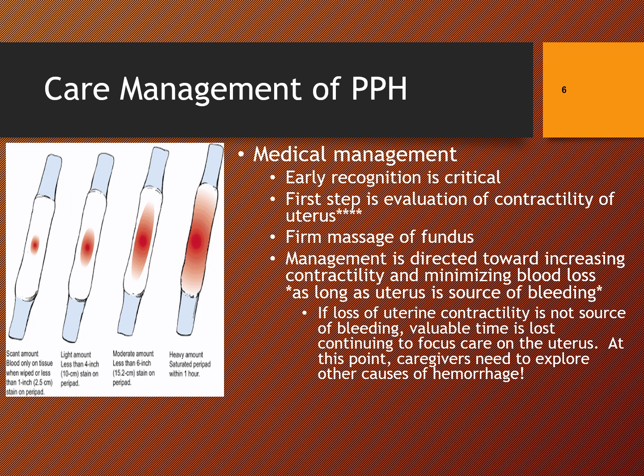So if the loss of the uterine contractility is not the source, you're losing time by just continuing to focus on the uterus and continue to do that fundus massage. If the fundus is firm, you have to move on and try to determine where the other sites of the bleeding are coming from.